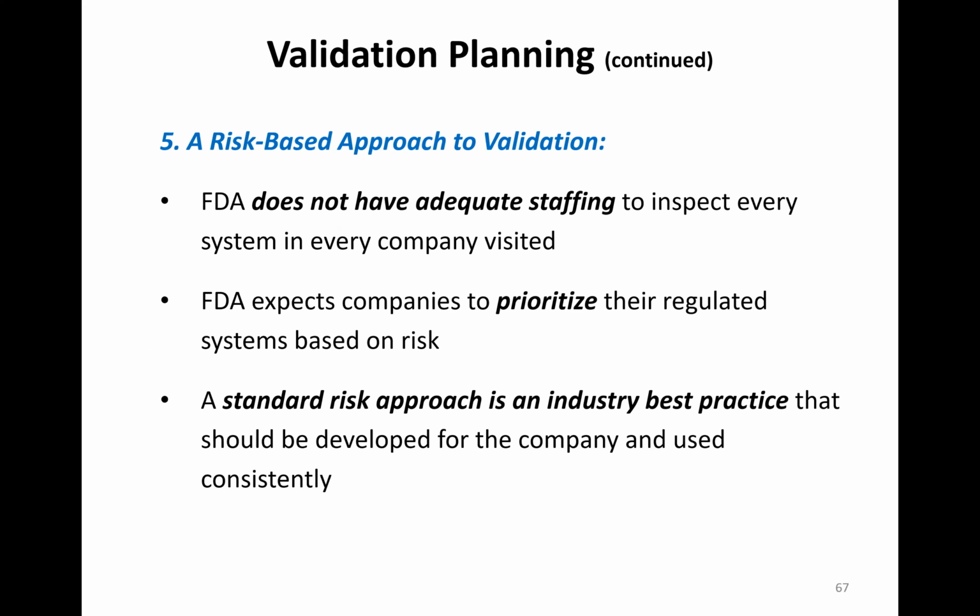The risk-based approach to validation. In the early 2000s, again, FDA decided they can't possibly inspect every company. And so what they decided to do was put the onus on industry, expecting industry to come up with a risk-based approach to doing validation.